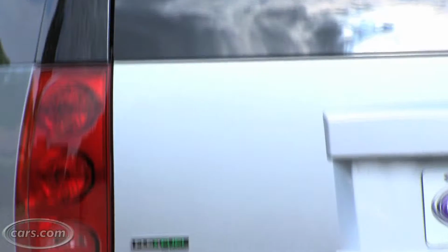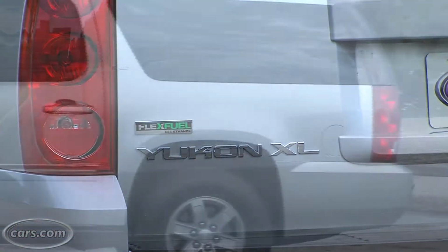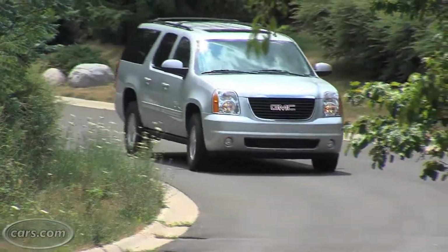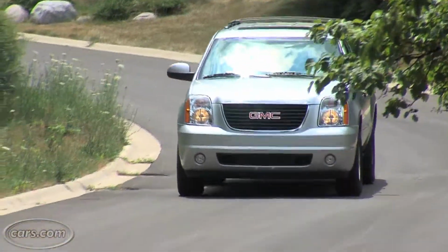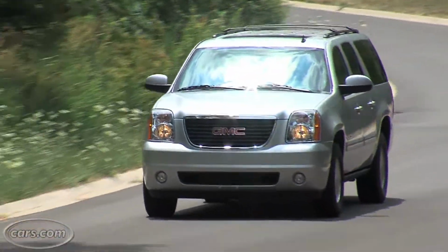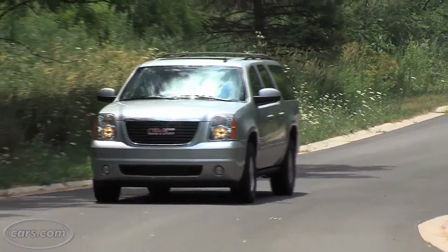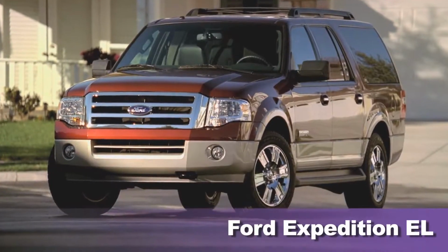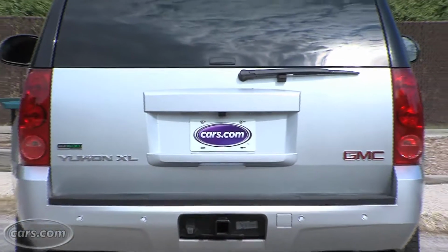It says XL. This thing is 222 inches long. That's about 20 inches longer than a regular length Yukon. And believe it or not, the Yukon XL's EPA gas mileage, about 17 miles per gallon combined with the base V8, is better than competitors like the Toyota Sequoia and Ford Expedition EL. Plus, it has tons of cargo room and pretty good towing capacity.